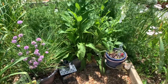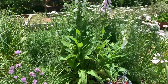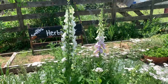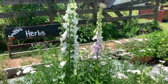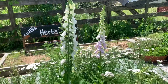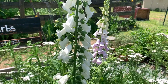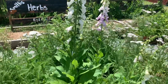So this lovely plant right in here in the center is a foxglove. Popular, I think, in English gardens. Not that I've been to England and can say that for a fact, but from what I've read online and pictures I have seen of English gardens, I often see foxglove in them. It is a beautiful plant with bell-like flowers, which are popular with the hummingbirds and the bumblebees and many other pollinators as well. So it is a beautiful, beautiful plant.